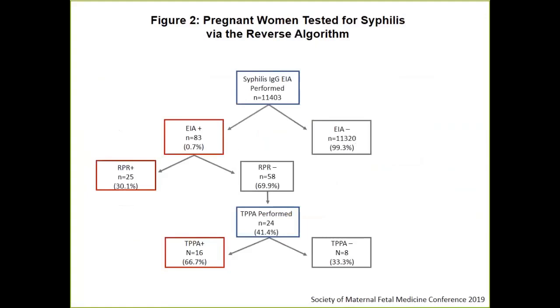The TPPA, at least for now, is not automated, so you can't start with the TPPA in most labs. That would be one solution. The other solution that we're looking at now is to look at the titer of the EIA. This is one of those tests that's in the background in the lab. They won't give it to you, but if you call and beg, sometimes they'll tell you what the number is. And a very high titer EIA, over 8 for some of the tests, is almost always confirmed by a TPPA.